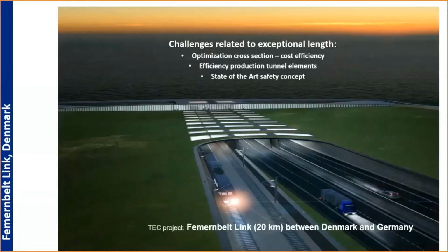These very long links have their own challenges related to their exceptional lengths. So it's important to focus on items like optimization of the cross-section, because if you can save costs for 1 meter, you can save them on the full 80 kilometers. Also, the efficiency of the production of tunnel elements and the development of a suitable state-of-the-art safety concept can make a difference in whether you would select an immersed tube tunnel or a bridge solution.